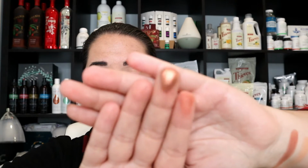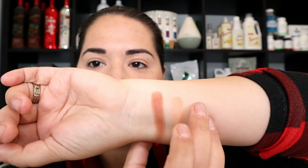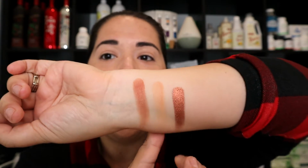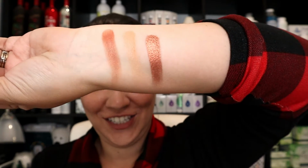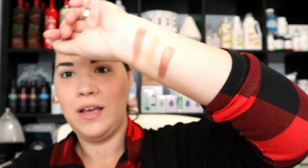So I'm gonna go in with Dusk. This one, oh my gosh. This one is like a coppery, bronzy, oh my gosh. Okay, so I'm right here. Let's do this right. Oh my gosh. That's insane. That is so pigmented. Can you see the shimmer? Oh my gosh. Okay, let's try the other one.